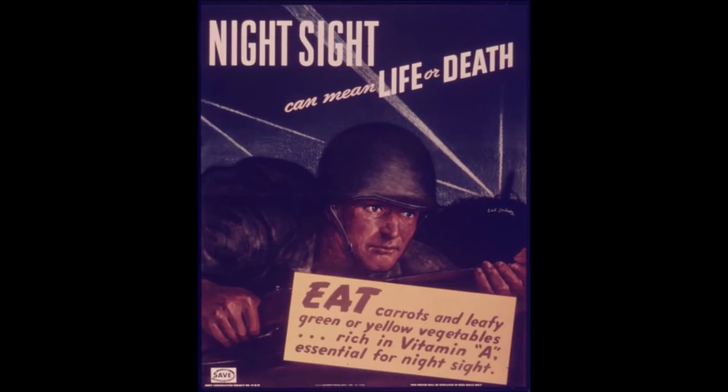So they started putting out this story that carrots give you excellent night vision, and that because the British ate so many carrots, their eyesight was so keen that they were simply spotting Nazi aircraft and boats through the darkness.